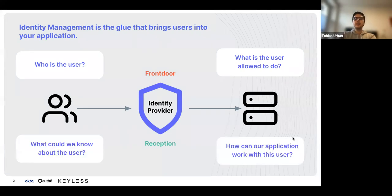How can our application support that user? What could we learn about them? Is it easy enough for them to access our application? These are all the reception questions, the user experience questions that we should ask to make sure users are not only secure and verified when they access the app, but also making sure that we can increase the value we provide to users, or at least not decrease the value by putting unnecessary checks and policies in place for those users.